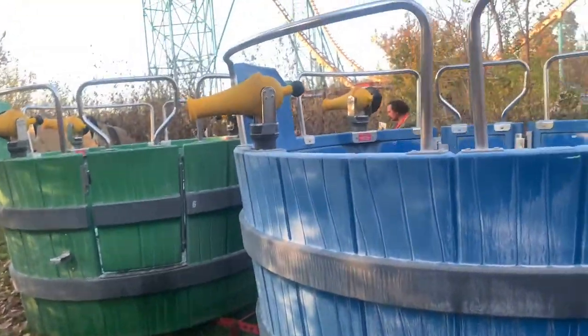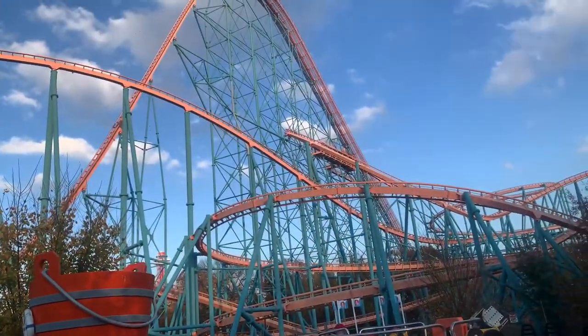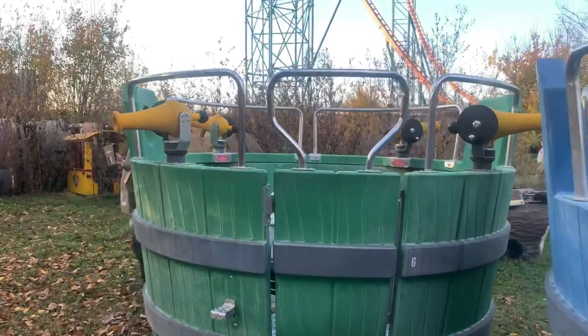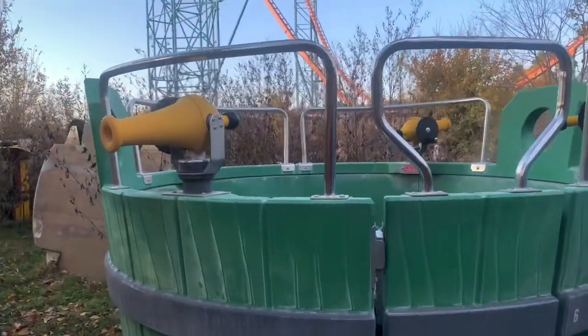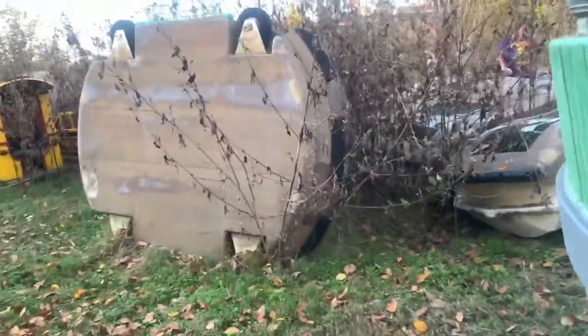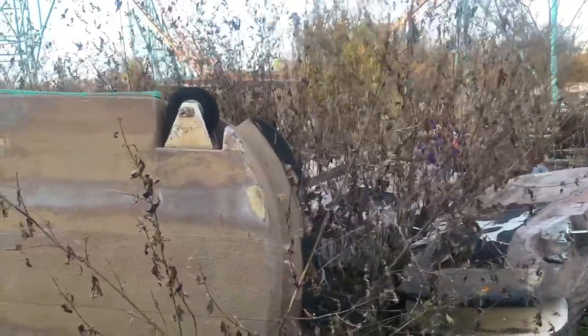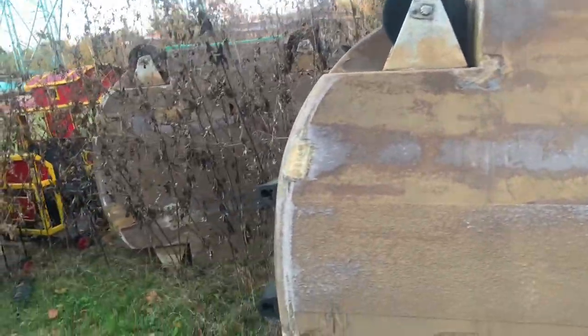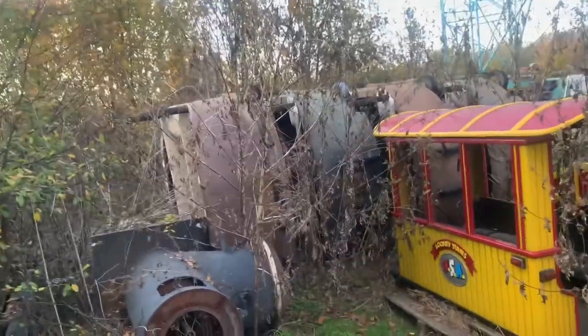So these are the bucket blasters here. They're keeping them over here by the Titan. Don't worry, they're not permanent residents of the graveyard. They are bringing it back after the construction of the new Aquaman Power Wave. And here we got some old cave cars turned on the side here, along with several others.